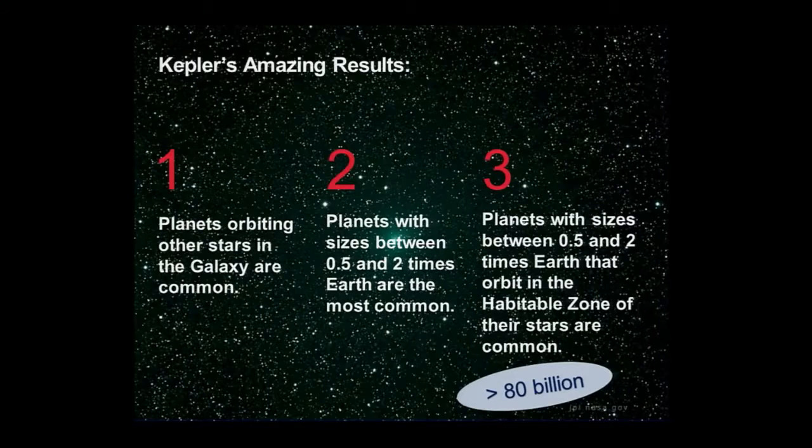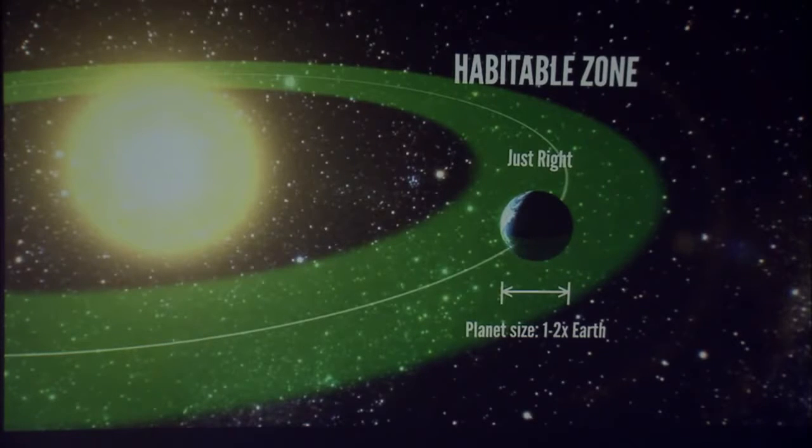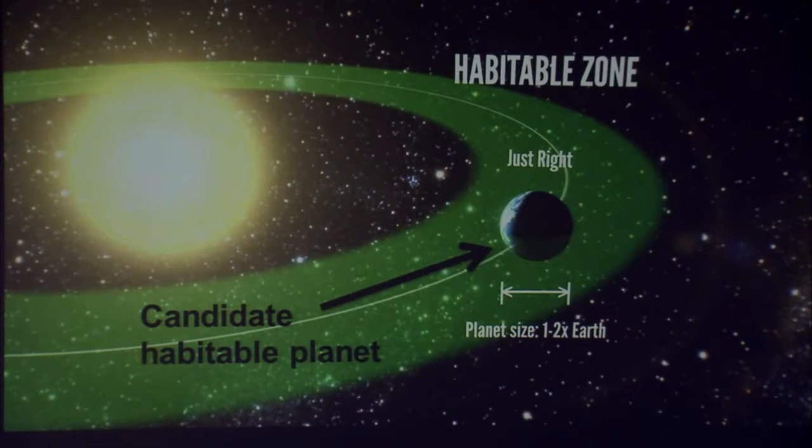I did a back-of-the-envelope calculation. I came up with a minimum of 80 billion planets of Earth size in the habitable zone. That is the type of commonness, the type of numbers we've been looking for. So if there are 80 billion of these guys in a temperate zone, and we're calling them candidate habitable planets because they're about the right size, they're about at the right distance for liquid water, so we call them candidate. But to get to a confirmed habitable planet, which is probably why we're here tonight to find out, we need a little bit more information.